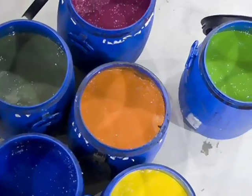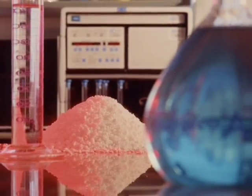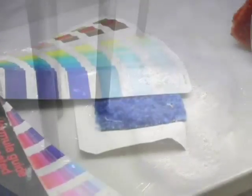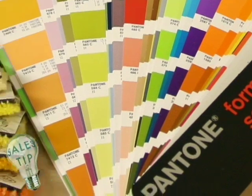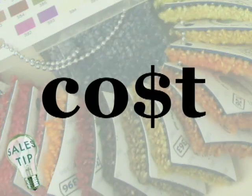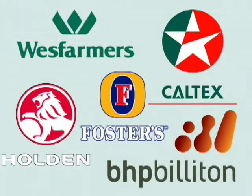The dyes required by the printer are mixed up from concentrated powder in the dye laboratory. Mixing dyes in-house and using the PMS matching system allows us to correctly match artwork colours, so any design is possible. Use the PMS matching system to differentiate your offering from the competition. But remember, there is a charge for each colour in the design, so limit this only to big accounts where the extra costs can be recovered.